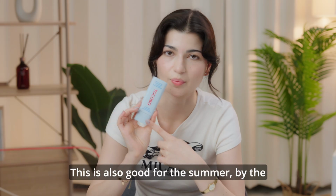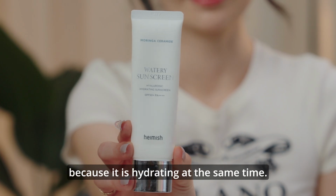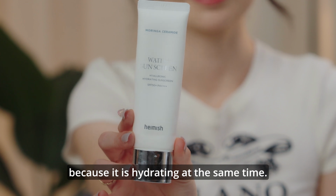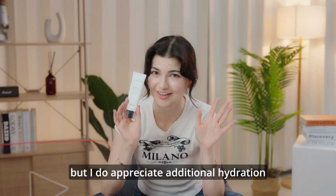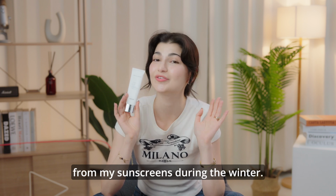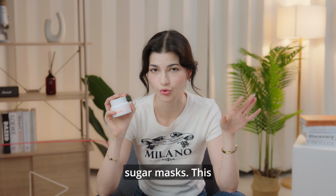This is also good for the summer, by the way, since it's so lightweight. For the winter, I use the Heimish one because it is hydrating at the same time. I don't need additional hydration from my sunscreens in the summer, but I do appreciate additional hydration from my sunscreens during the winter.